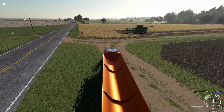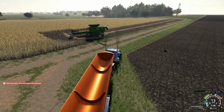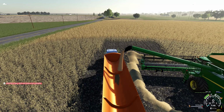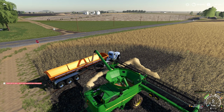Since it's just the two of us here trying to get all of the equipment down here with the grain cart and such, we're just going to run it this way. We'll get him unloaded here. Looks like I need some fuel in this truck as well. I should have filled up before I left. I have to keep my eye on that. Definitely don't want to run out of fuel. He is almost empty here. We'll get him emptied out and then back up out of his way.